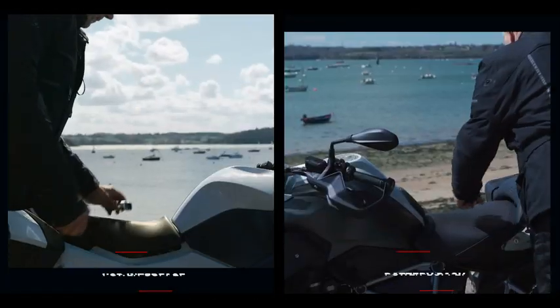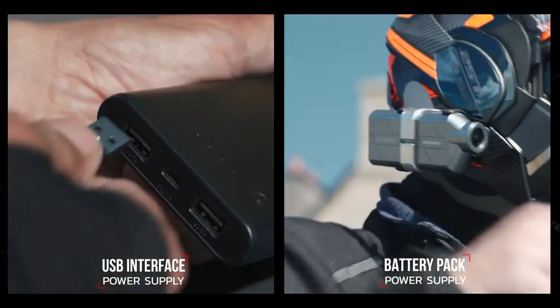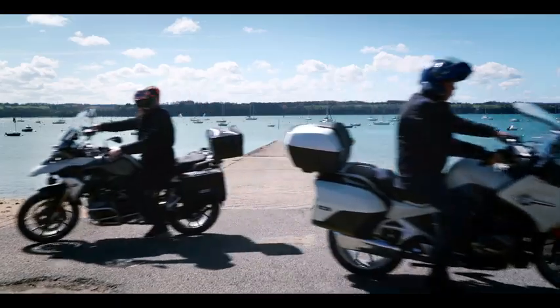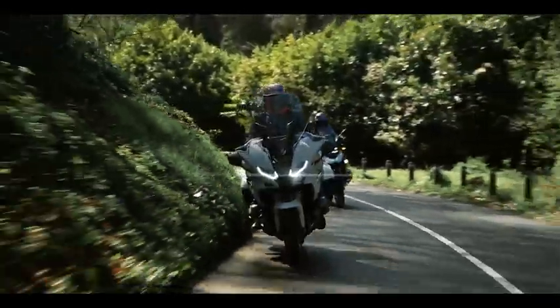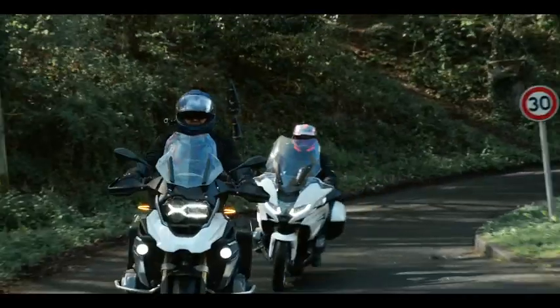The innovatively designed battery pack provides more than 5 hours of recording, or alternatively, has a USB power supply that makes continuous recording possible, perfect for daily commutes and long-distance adventures. Rain, dust, snow, it doesn't matter, it can handle it all.